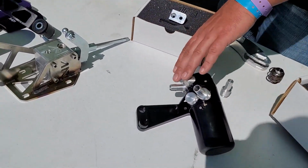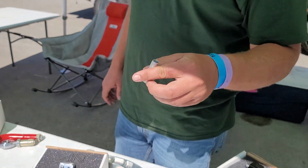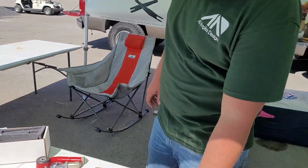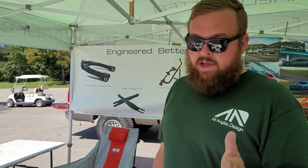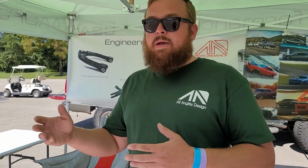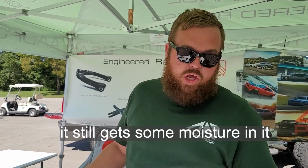And then we also have a four-port design, so a two-in, two-out. We also just recently developed a PCV valve system for it. So for the Hellcat guys that have both sides, it doesn't cross-draw across it. Now you only have to run one can and be able to capture both sides. We know one's technically a dry side, still gets some help.